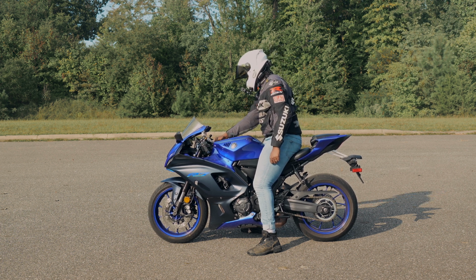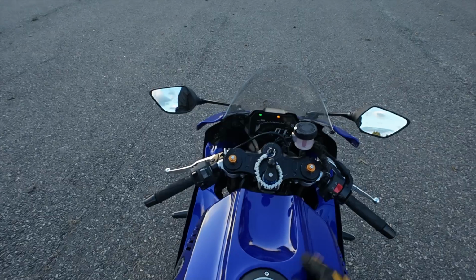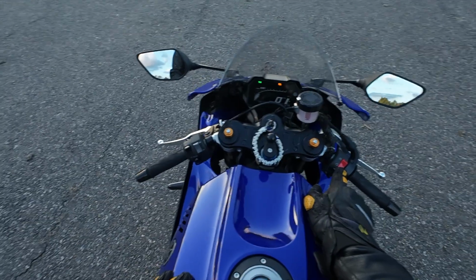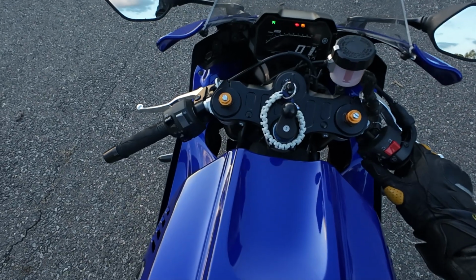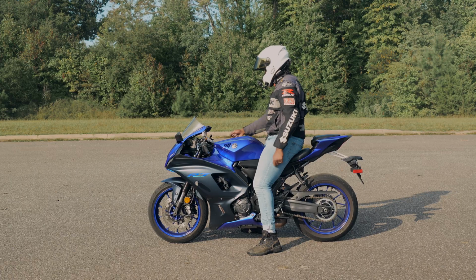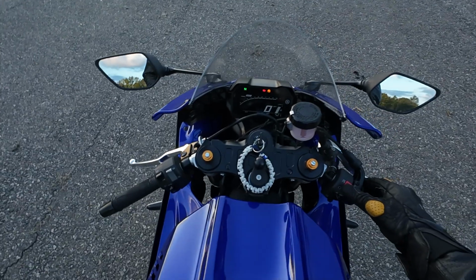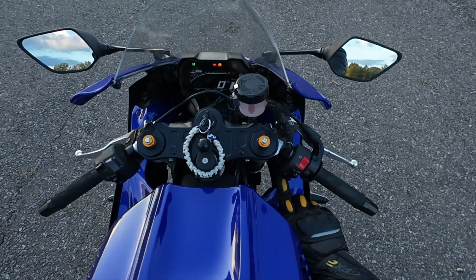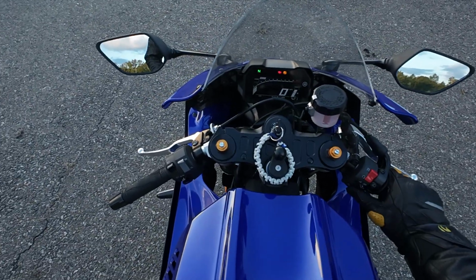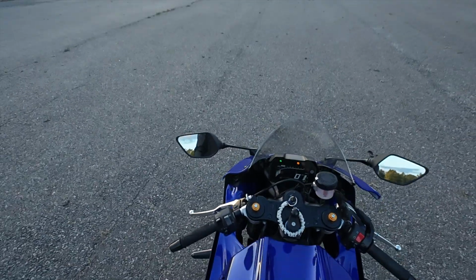And I'm gonna hit what's called the kill switch. When I hit this red button, it's gonna allow gas, it's gonna allow fuel to go into the engine, so that when I hit the ignition button down here, the bike will start. So I'm gonna hit this button, and you're gonna hear the fuel come in. And then I'm gonna start the bike. Now the bike is on.